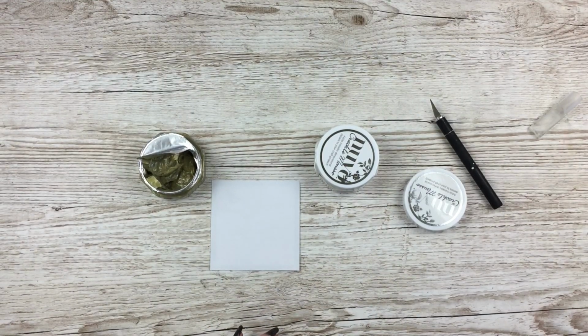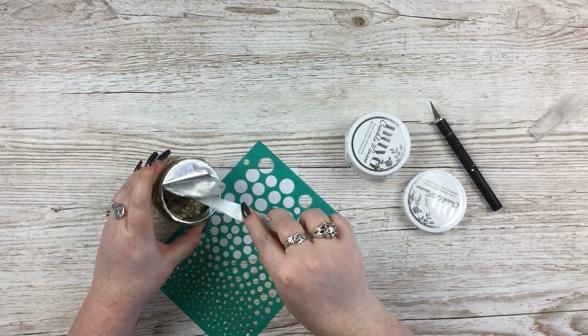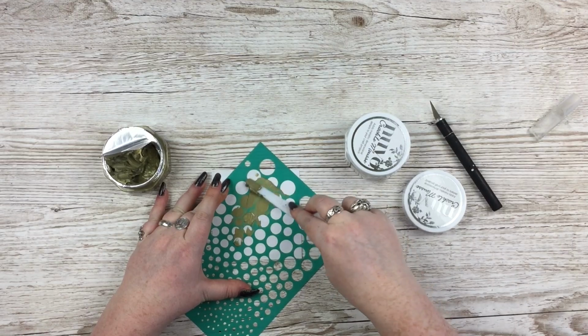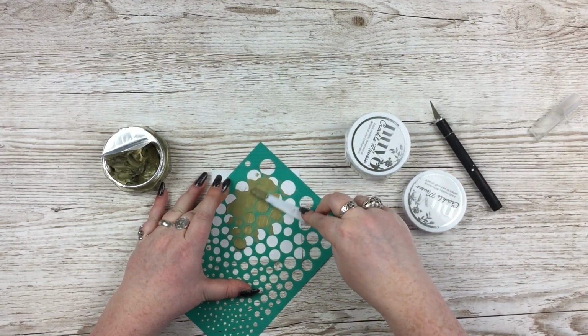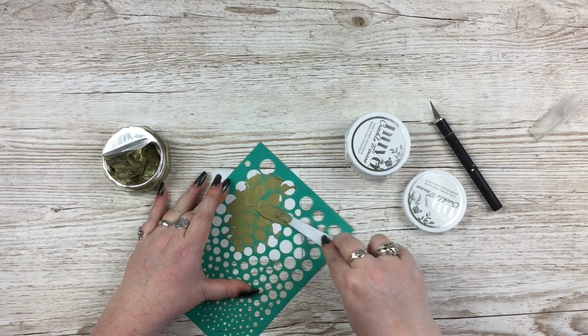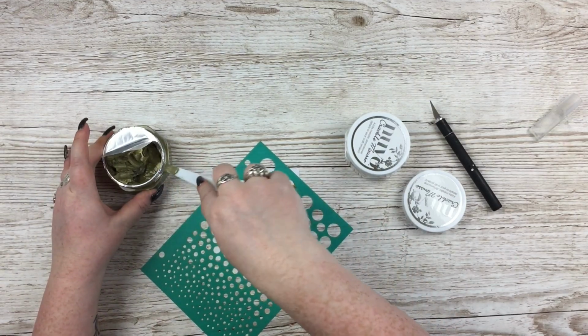I get a spatula. The only thing I don't know is some crackle things you have to leave to dry rather than use a heat tool on them, and I don't know what the situation is with this Nuvo stuff, so I will try a heat tool, and then if it doesn't crackle, we know that you're supposed to leave it to dry. But just to give it a little test.